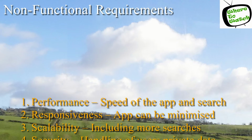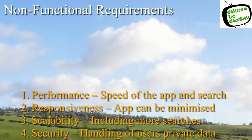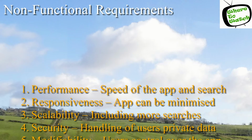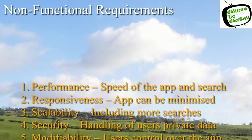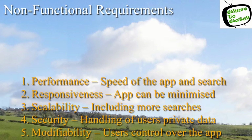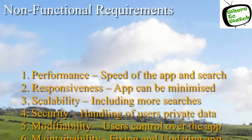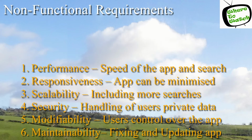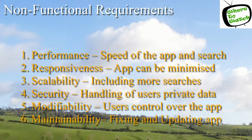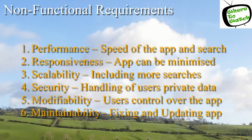Scalability: searches are an integral part of the app. Security: user private data includes their email, password, and connected accounts. Using Android developers guidelines for this project, they will be stored in a private file in the internal storage. Modifiability: the user should be given the options to change various aspects of the app. Key areas include notifications, app day-night cycle, and location detection.